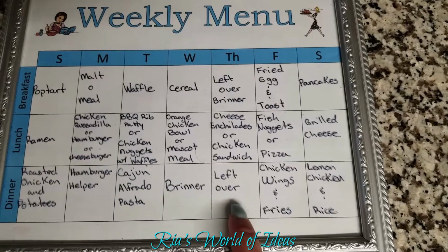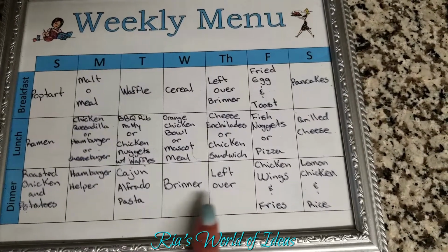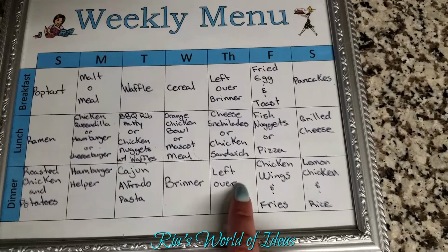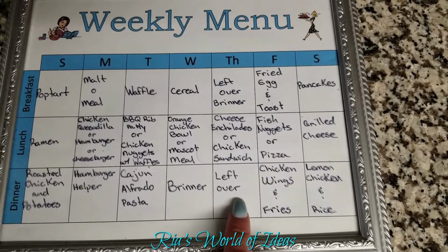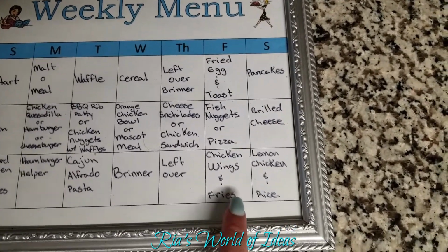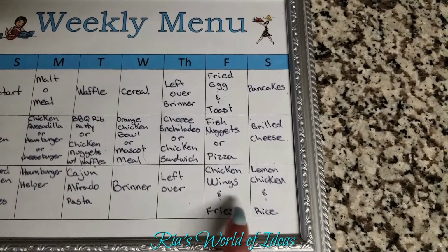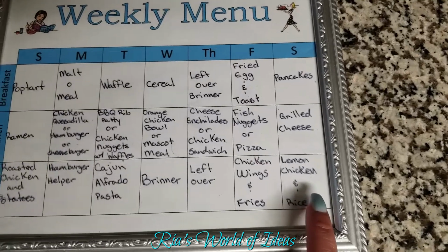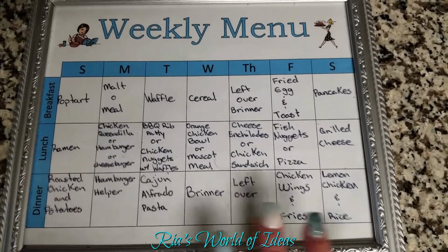Thursday night is always my leftover night, because with all the food this week and the weekend prior, we always have leftovers. So I always make sure that on Thursdays we get all the leftovers out of the house, and that way I can clean my fridge as well. On Friday, we're going to have chicken wings and fries. We always have finger foods on Friday because we tend to have a family movie night on that night. And then on Saturday, we're going to have lemon chicken and rice. And that is my meal plan for this week.